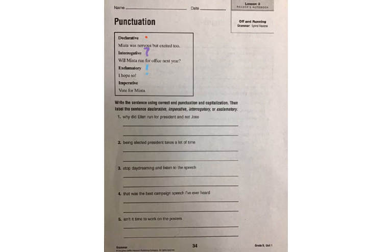And then we have imperative sentences. Vote for Miata. And those end with a period. Remember, an imperative sentence tells you to do something. Go to your room. Wash your hands. Those are imperative sentences. Remember, they're giving you a command or a direction, telling you to do something.